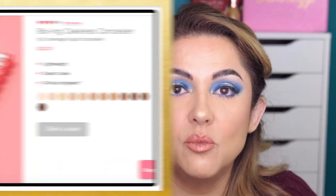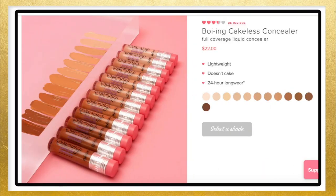And this one is the Conceal and Perfect, which I think has been their latest concealer that they came out with. And their little doe foot applicator is nice. And the price, of course, it's a drugstore brand, so it's a good price. Within the category of concealers, I love this Boing concealer by Benefit.